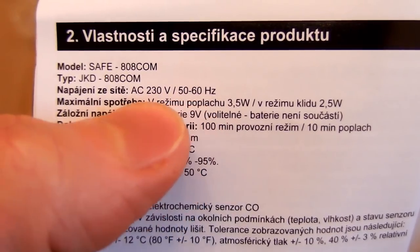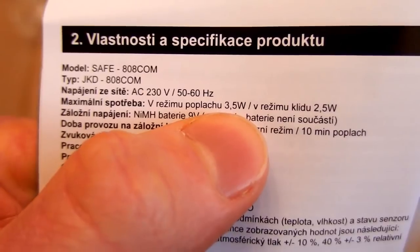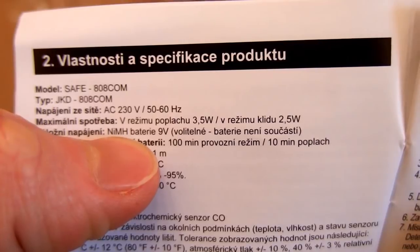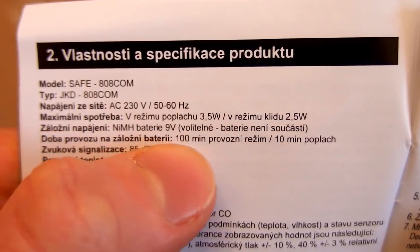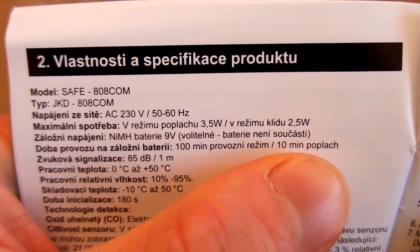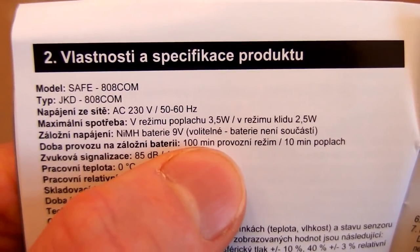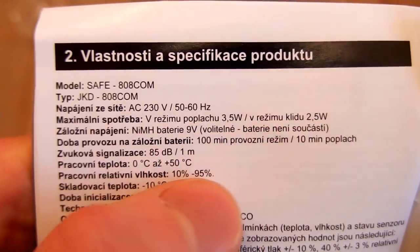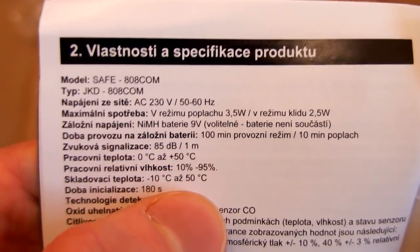And some numbers, the mains voltage frequency, the power consumption during the alarm and the power consumption in standby, and the battery, a nickel metal hydride battery for backup basically, and the battery should last for 100 minutes of backup or 10 minutes of an alarm basically, which is not so long actually, but given the consumption, the battery is not really for a long time. And the loudness of the alarm, some temperatures.